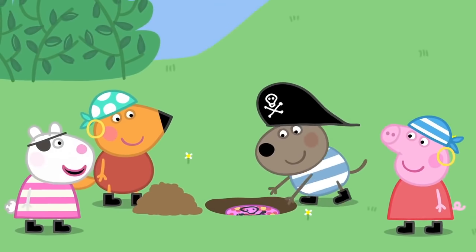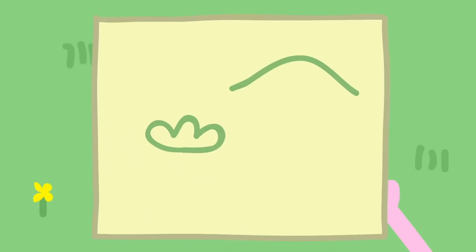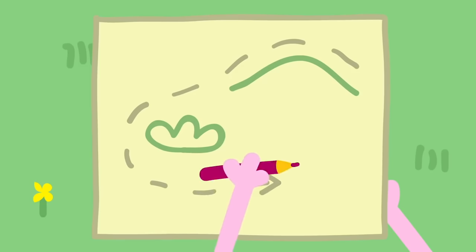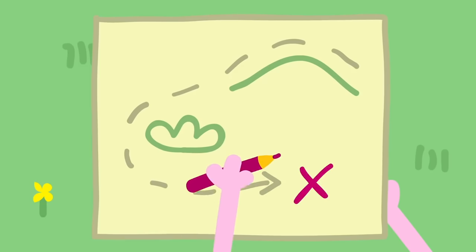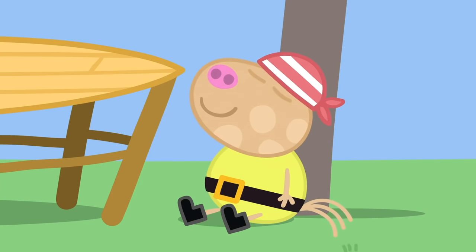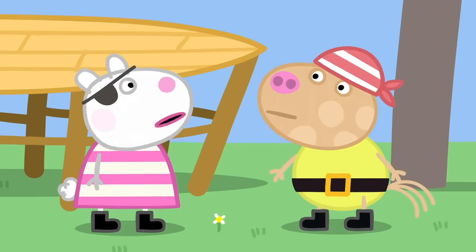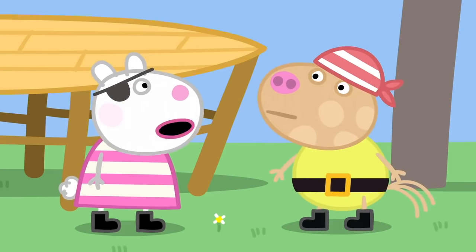How will we know where we've buried it? Let's make a treasure map. Over the hill, round the little bush, and X marks the spot. X marks the spot. Pedro has fallen asleep again. I'm awake! I'm awake! Pedro, don't you wear glasses?